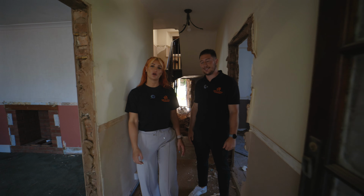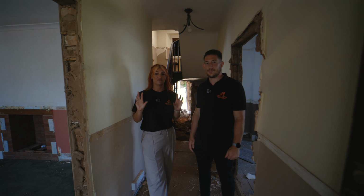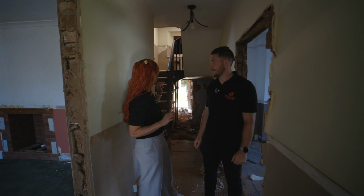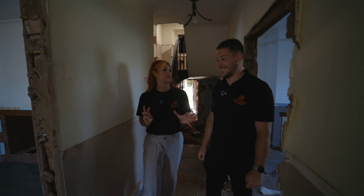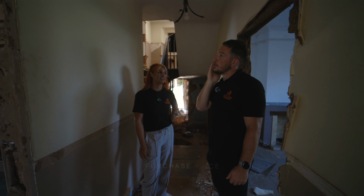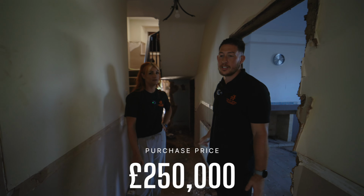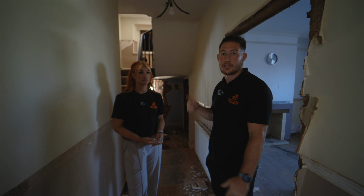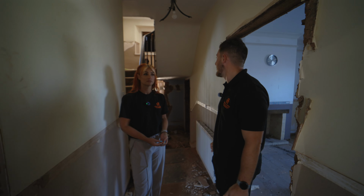And finally, we're in project number 5. So again, we've only just recently picked up the keys for here, so we've started the strip out. It's a bit of a higgledy-piggledy one, this one, isn't it? We've bought this one for £250,000, as Laura just said. We've not been in here since the lads have picked up the keys, so it's good to see that they're well on the way with strip out.